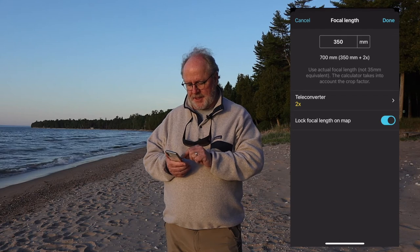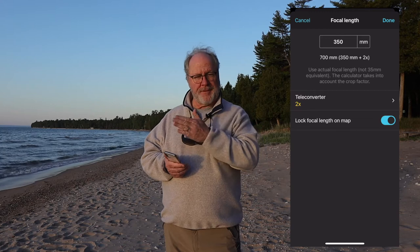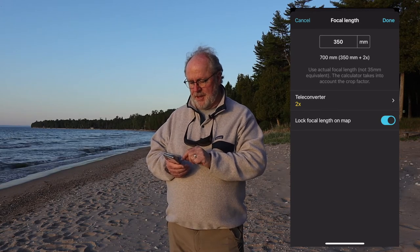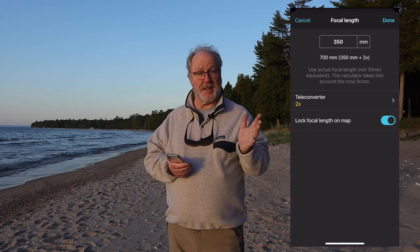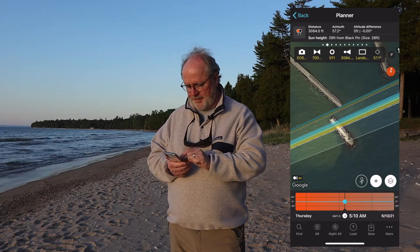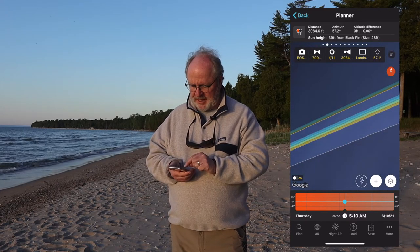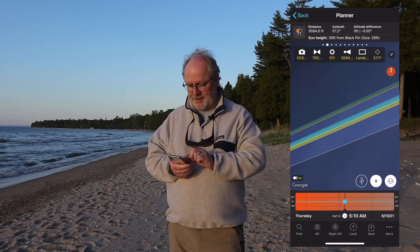My lens has a 2x teleconverter on there, and it'll do the calculations for me to show me not only my field of view, but also my depth of field, which is going to be really important. So with a 2x teleconverter, I set that lens on 350 millimeters. It's actually going to be 700 millimeters. And that shows me a field of view here between these lines. You can see it's in the center between that bluish-gray line there. You see the white lines on the top and the bottom. That's my field of view.